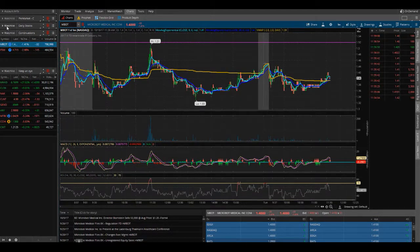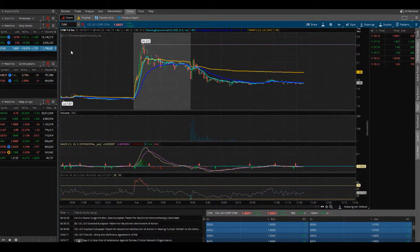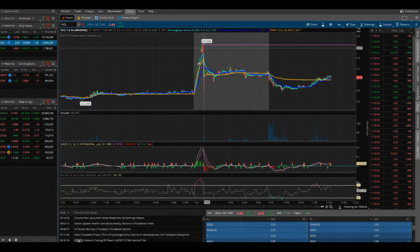And then the ones from this morning, I had CVM. This one really spiked up, but after that spike, it just kind of dwindled down and it never came back up. VICL, same thing with this one. It had a big spike to $3.63. After that, it just came down and dwindled down, and it even took a bigger dip after the market opened.